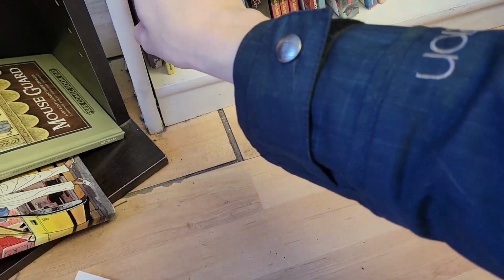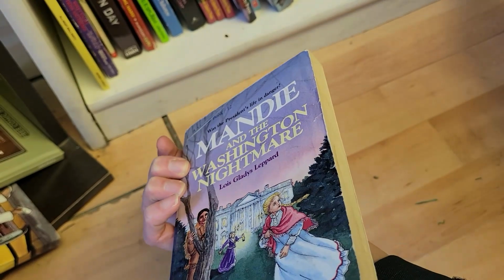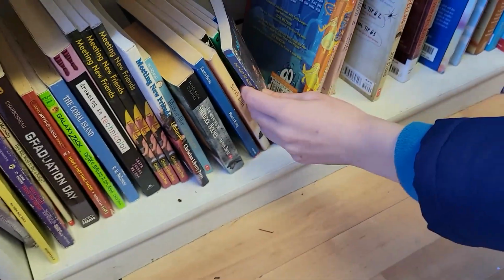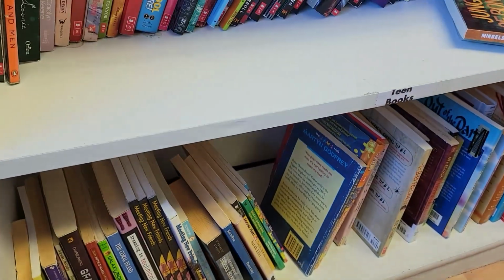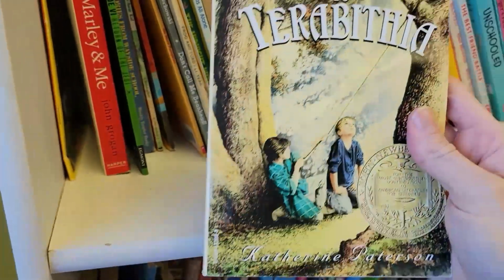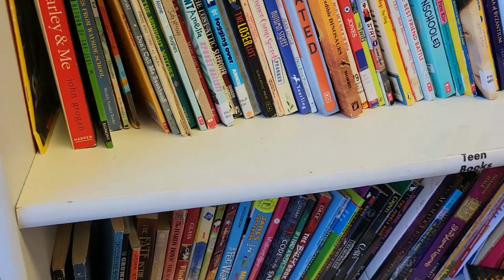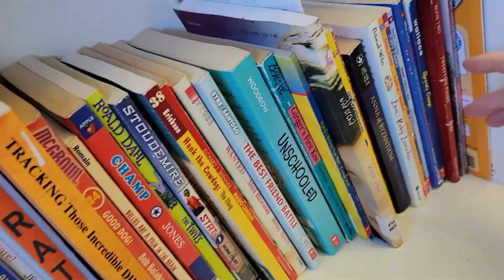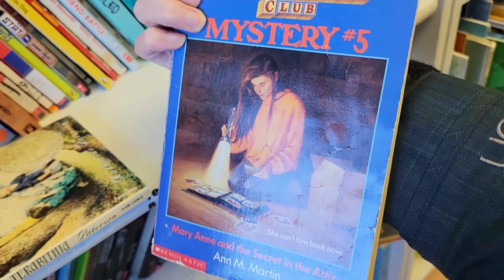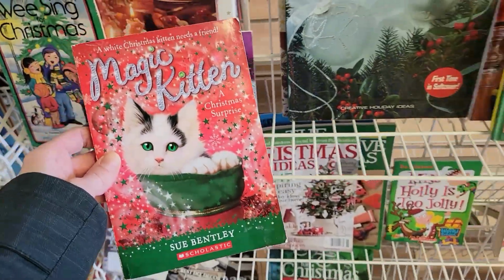Oh, I read some of these as a kid. The Mandy books. I didn't really like them. There's no Babysitter's Club. Why is there never any Babysitter's Club? Oh, we read this one in school. I liked this. It's an interesting addition. You found one. She's trying to cheat for me. What? No. You know they can hear you. Ooh, what? Mystery. Definitely love the Babysitter's Club. I found you the best book.